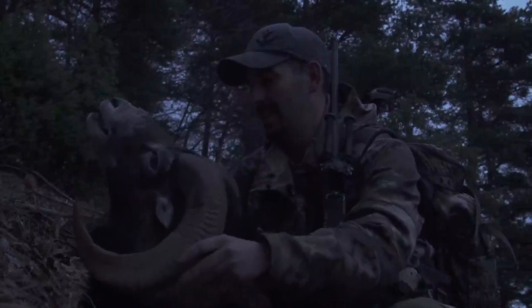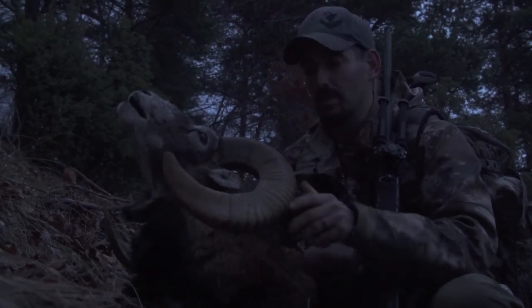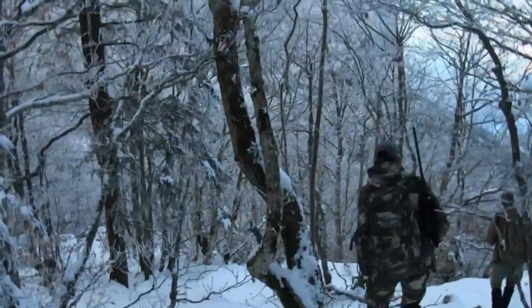Worked out. We caught this group right as it was getting dark. He was with a small male and a bunch of females. You can definitely tell the rut was going on. But free range Corsican mouflon in the French Alps. Doesn't get much better than that.